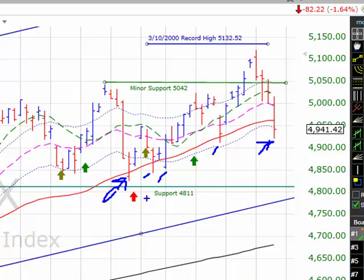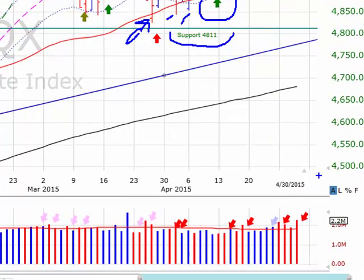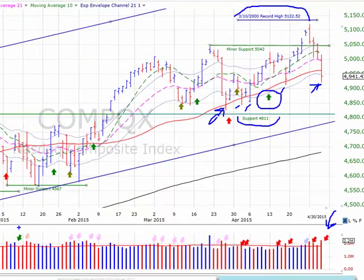Right now, the Nasdaq is bracketed by support down here in the 4,811 area and resistance at the prior market high of 5,132. The Nasdaq remains on a buy signal on our 1 to 6 month timing model. Trading volume yesterday was much heavier than the prior day, giving us another distribution day. For you followers of William O'Neil, the market remains in a confirmed uptrend, but that uptrend is under pressure due to this cluster of distribution days that we've seen over the past month.